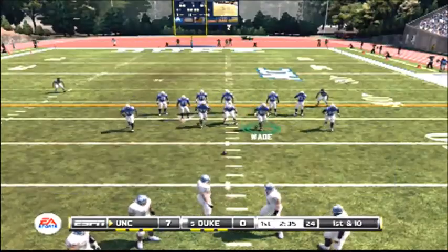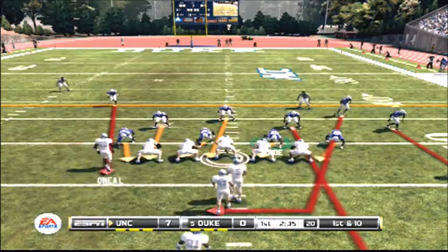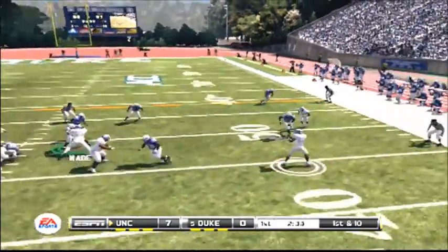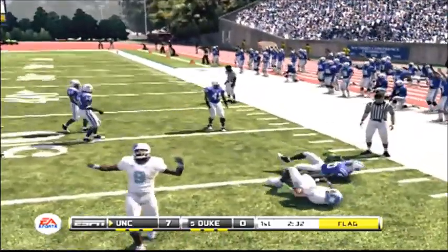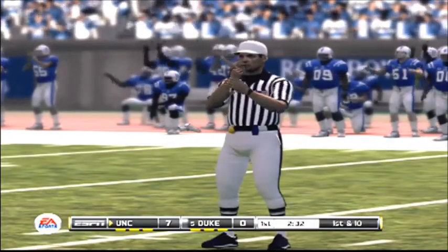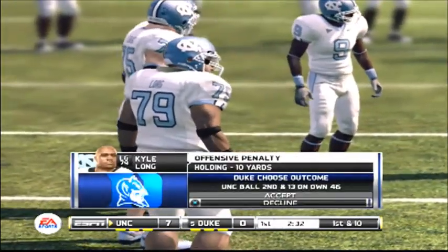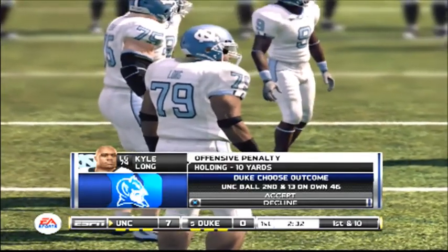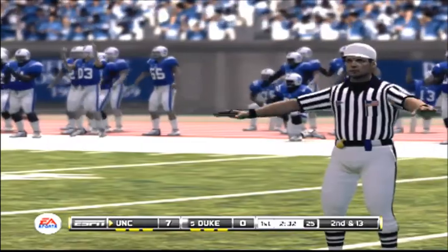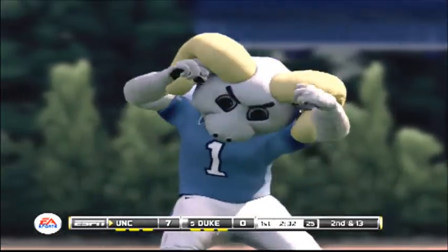They'll start this drive at the 48-yard line. We've got a first and 10. Their flags are down, and this one might be on the offense. Holding on the offense. Loss of about 2. Not much going on there. Those kind of plays will not work against this defense. You can be sure of that.